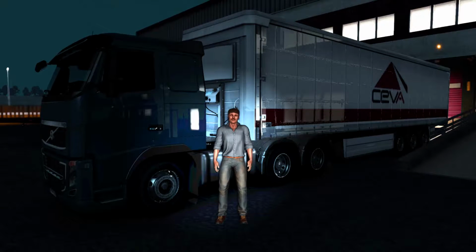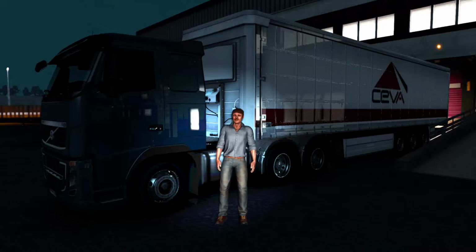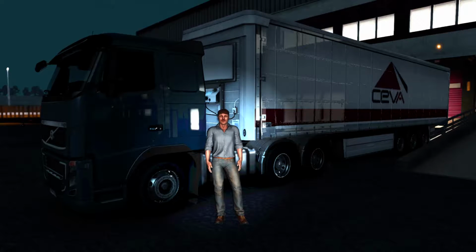The truck I will be driving is a Volvo and the load is 18 tonnes of plastic fill. We will be driving from Osnabruck to London, so please join me and let's get trucking.